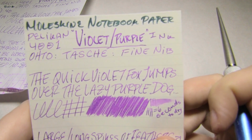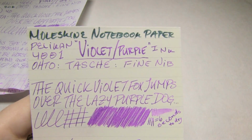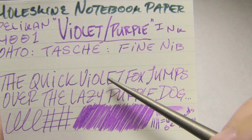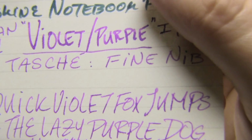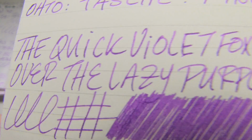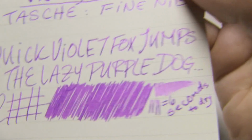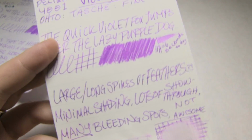Now here's Moleskine, which I hate because it is very cheaply made, and yet they make you pay a lot of money for it. Again, we still have some shading, just a bit. Like here, the bottom part of the E, this part of the L, bottom of the T. But we do get a lot of feathering. And here it's more throughout. And it's got a woolliness, it's kind of unattractive. It took 6 seconds to dry. Color is still fairly bright, you know, we do have that. But we also have a lot of show through and a lot of bleed. We have many areas of bleed, which is not what I like to see.